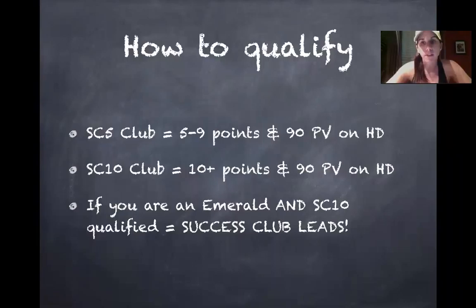Now, here's a little bonus, and I'd like you guys to know why Emerald and Success Club together, completing these two tasks together, are a good thing. Because if you're an Emerald and you are Success Club 10 qualified, you now are unlocking for yourself Success Club leads. And these are a little bit different than the customer leads we just talked about. Remember when I told you customer leads, you do not earn the commission on the first order. Beachbody keeps that commission and anything thereafter you keep. Well, with a Success Club lead, the very first set of commission is automatically given to you.